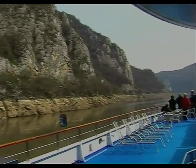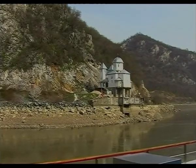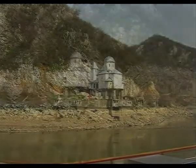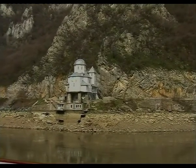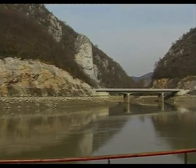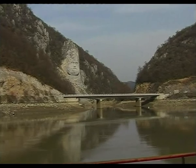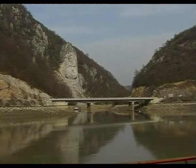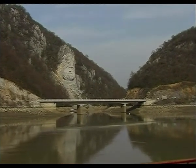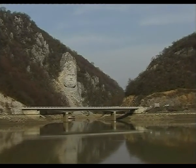Perched precariously between road and river, the Mraconia monastery's survival seems an example of the power of prayer. Only 300 yards on, and tucked away in a side valley, is the 40-metre-high rock sculpture of Decebalus, king of the Dacian tribe. Ten years' work for 12 craftsmen, it was commissioned by a wealthy Romanian businessman.